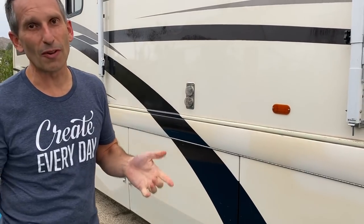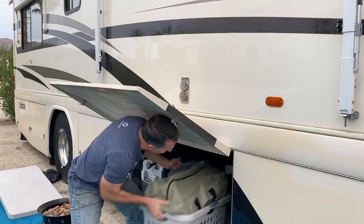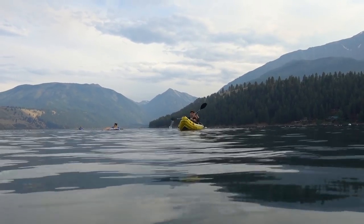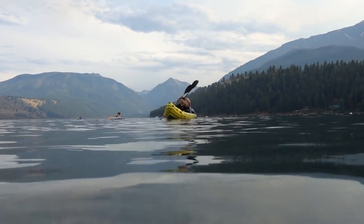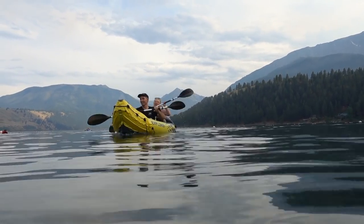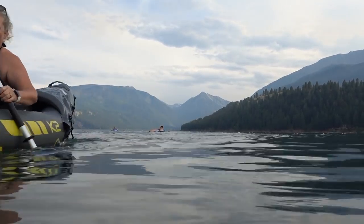So this next one's one of our fun adventure purchases from this summer. This is our Intex K2 Explorer inflatable kayak. We were shopping around this summer, we were looking at a few different kayaks, but before we go and invest in a really expensive inflatable one, we thought we'd give it a try and go with this inexpensive one. This was only about 80 bucks, and it's a two-person kayak.